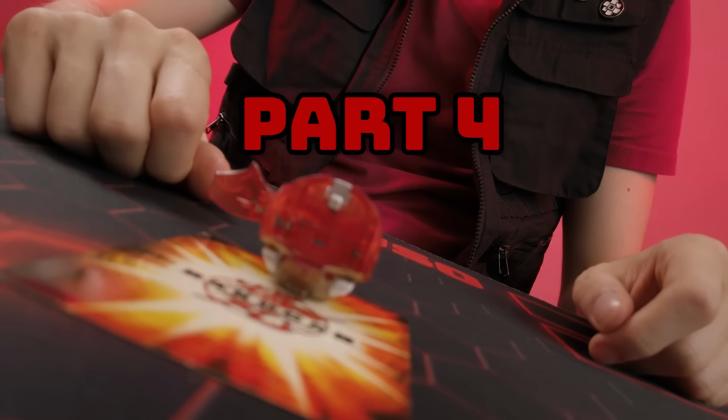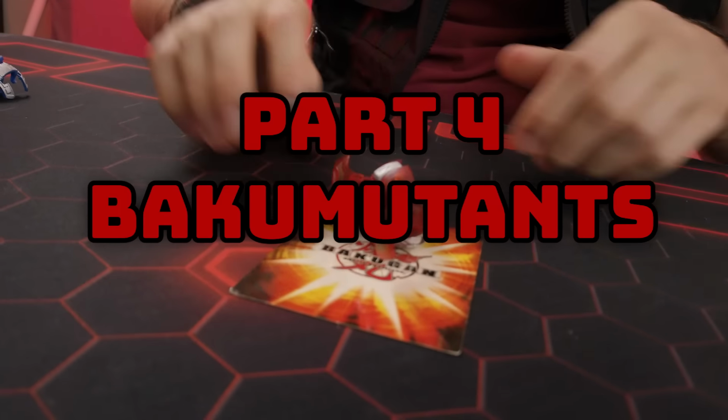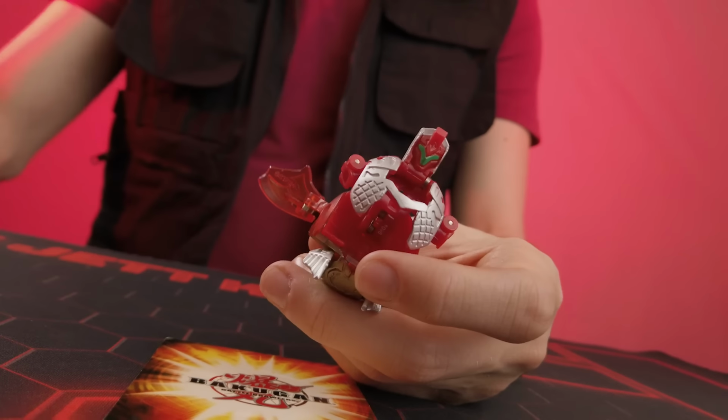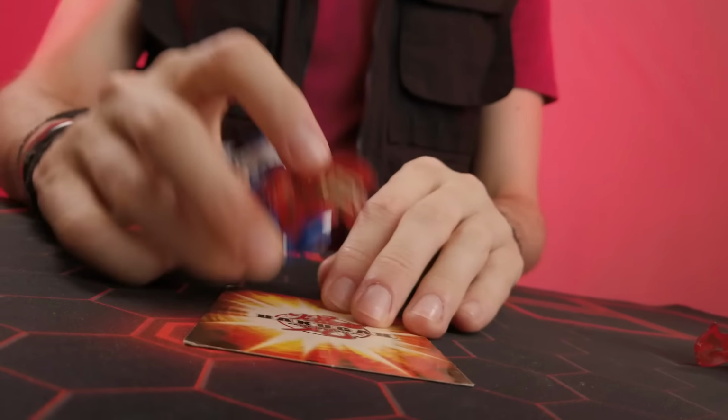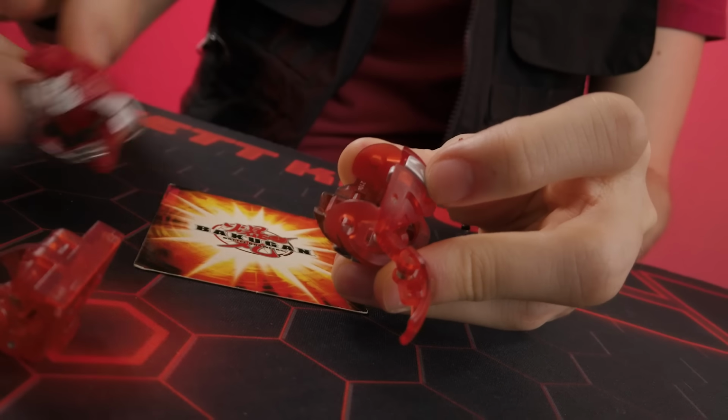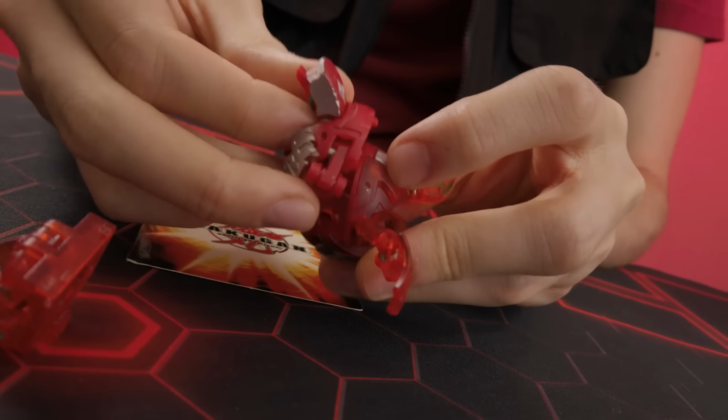Bakugan Brawl. Part 4, Baku Mutants. Mectanium Surge also gave us a brand new kind of combiner Bakugan, Baku Mutants. And holy Maxitor, these are disgusting creations. 5 Baku Mutant marbles were released, each containing 2 different parts that can be swapped around at will to create new combined forms. Baku Mutants are very disappointing in my eyes.